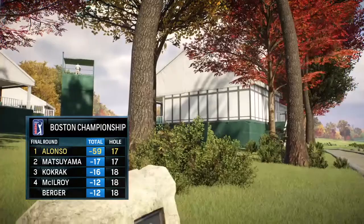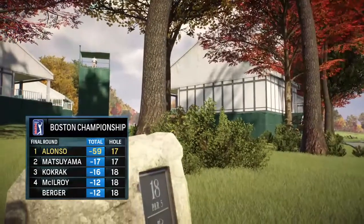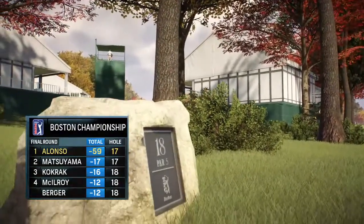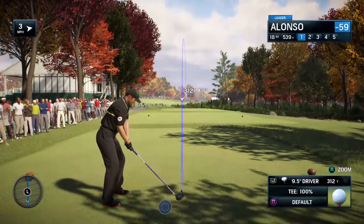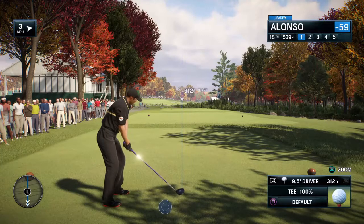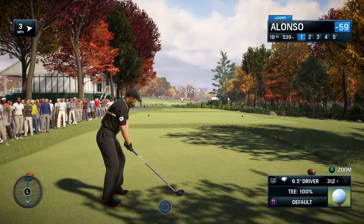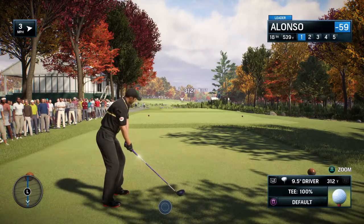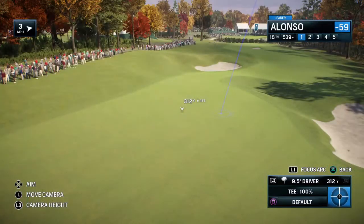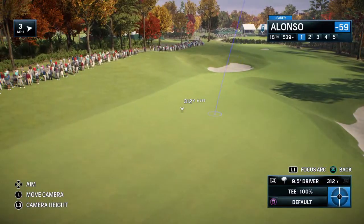Well, considering the lead that he has on the rest of the field, a par is all you need. Frank, the 18th here at TPC Boston, for whatever reason, generates quite a bit of buzz, doesn't it? It does. The longer hitters, obviously, they lick their chops. They're having a chance to make this green in two. But if you find one of the fairway bunkers, the addition of that pot bunker for the layup makes that decision that much more difficult.